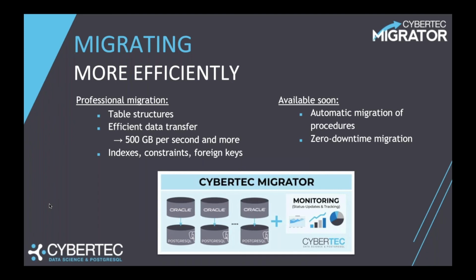There's a typo on the slide. We had a migration recently for an Austrian financial organization, and what we managed was 1.5 gigabytes per second, not 500 gigabytes per second, obviously a typo. So we were talking about a transfer rate during migration from Oracle to Postgres of 1.5 gigabytes per second. We were basically bound by the amount of data Oracle could give us.